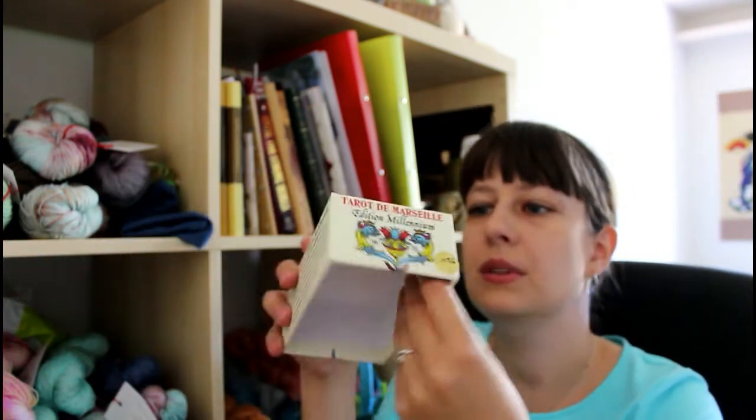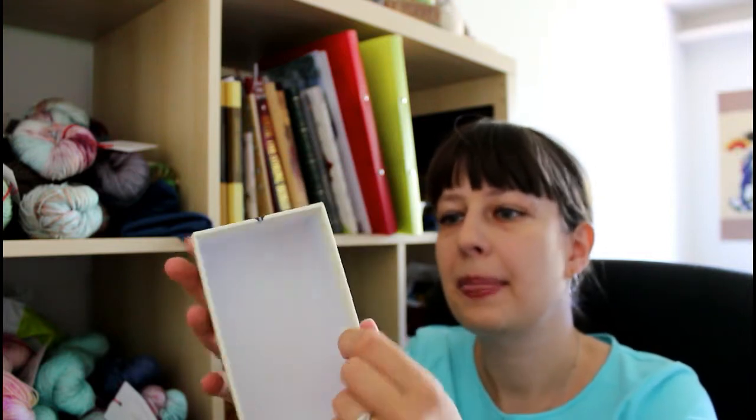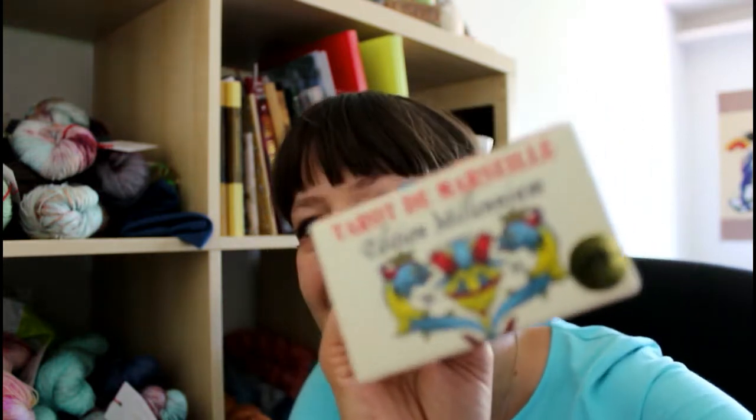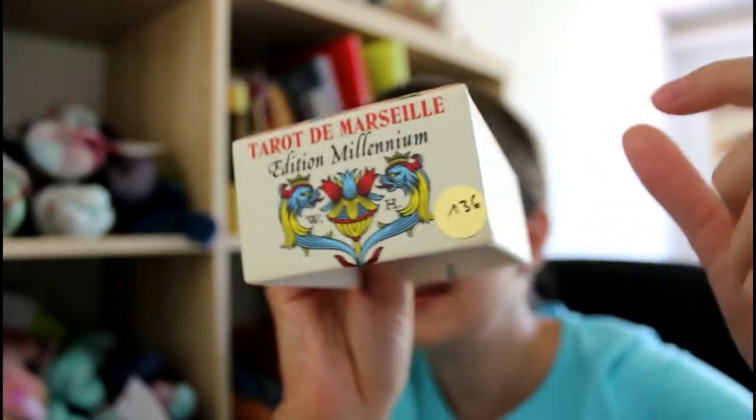Also, I must say that I live in Switzerland, so not that far away. My order arrived really quickly. I was even surprised. And what else can I say? Yeah, the packaging, I love it. I really love it. And you get the number of your copy also here. And oh yeah, the cardstock, it's really nice to the touch.